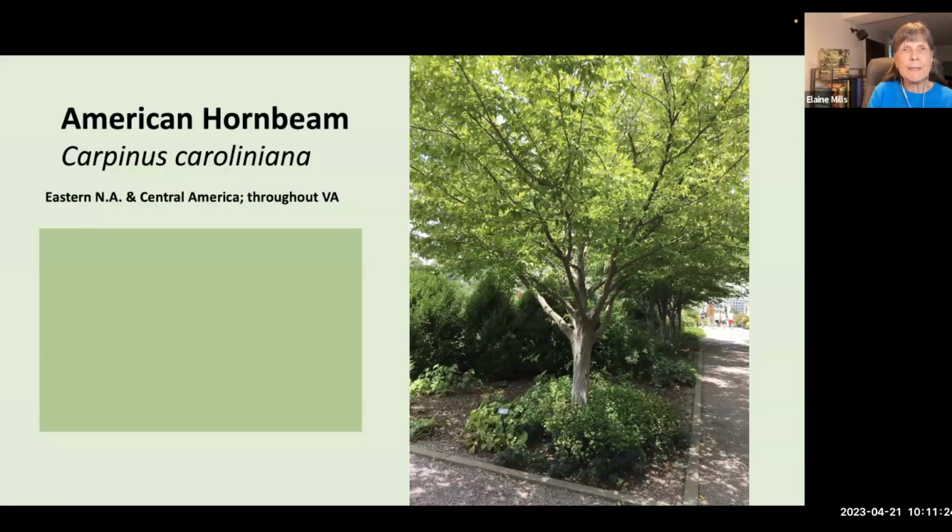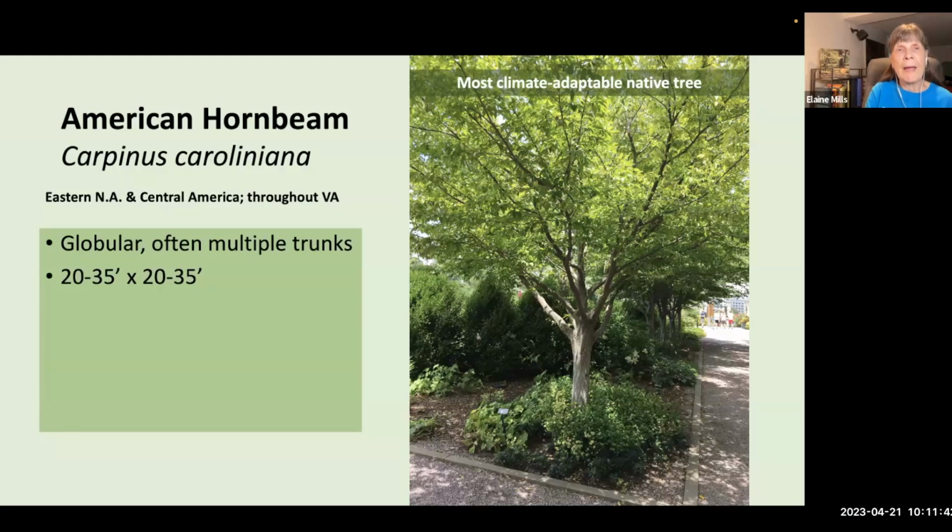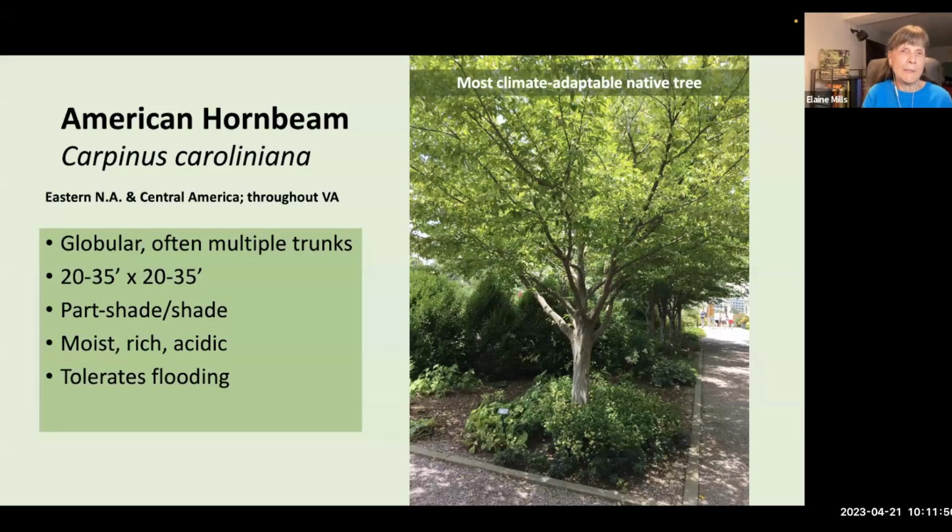So the first of these is American hornbeam, Carpinus caroliniana. This is really just about the most adaptable of our native trees. In North America, it's found all the way from Canada to Florida and Texas, and then even as far as Honduras in Central America. It has a globular shape, often with multiple trunks, ranging from 20 to 35 feet high. It, of course, likes part to full shade, moist, rich, acidic soil and will even tolerate flooding. Unfortunately, this is one of the plants where the deer may eat leaves and twigs.